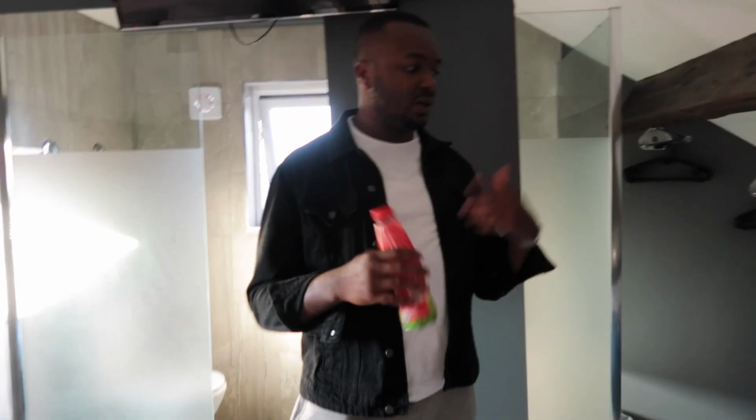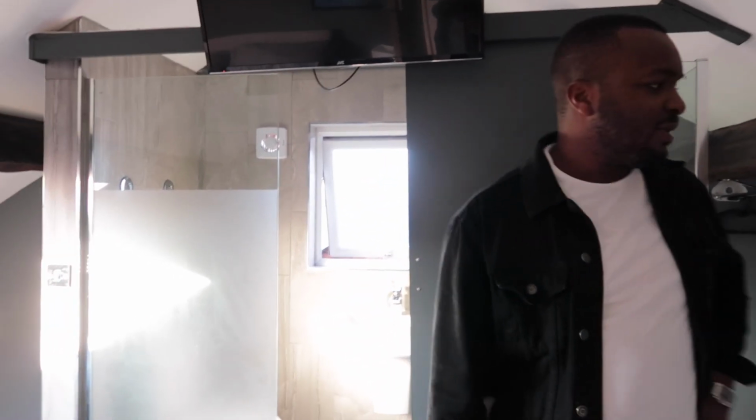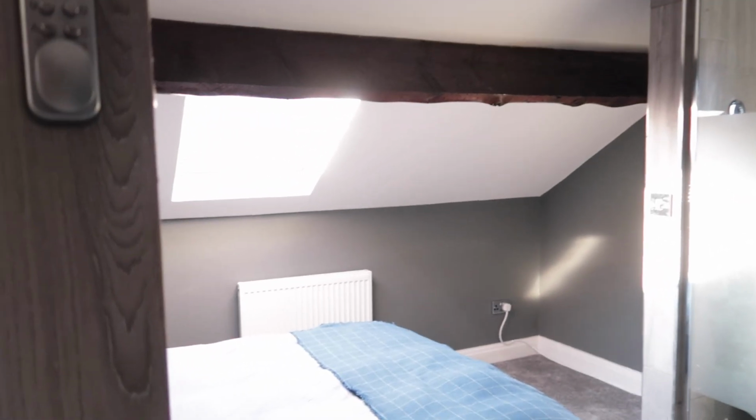I can't get my head around the conversion. How you managed to, essentially speaking, convert what used to be a 4-bedroom to a 10-bedroom. I can't get my head around it. I mean, I've seen the pictures, which I'll put up a few pictures right now, and I've seen the old pictures, but I can't get my head around it. This is good. This is great.